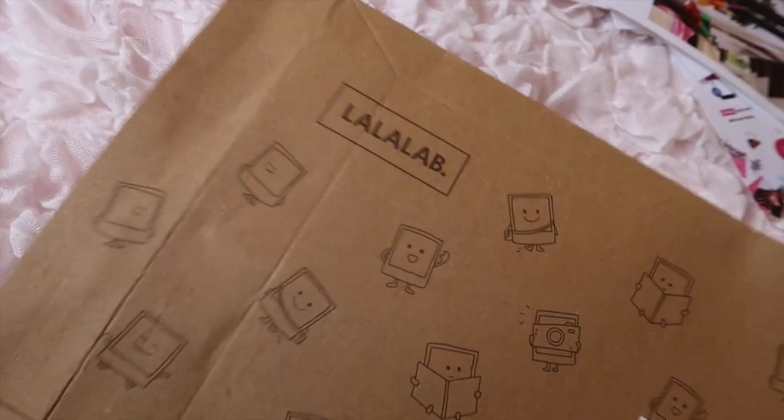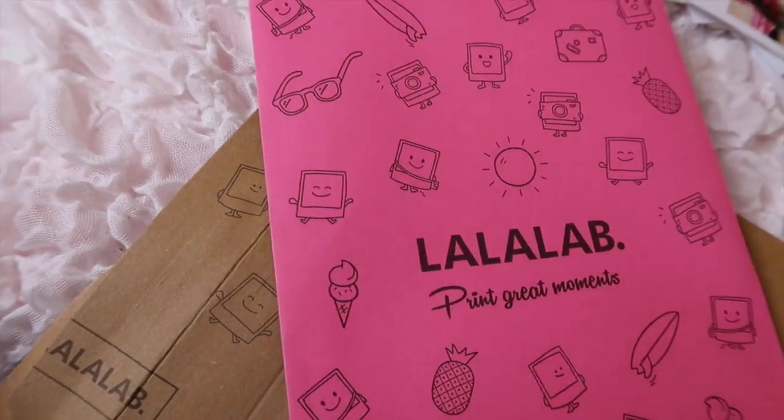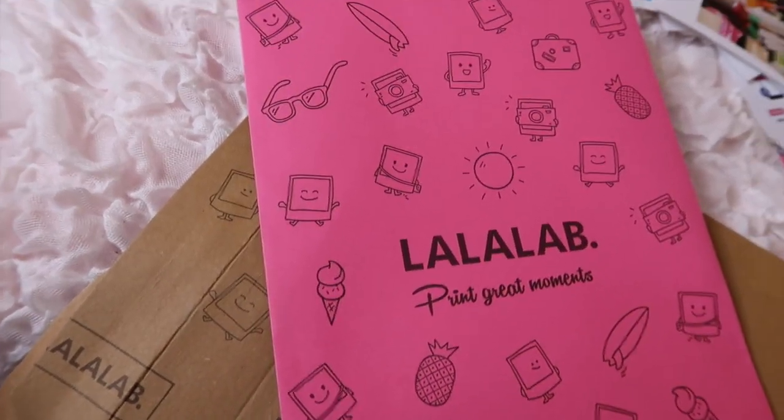I'm going to put them up on my little metal rack thing, and I just can't wait. So they came in this brown envelope, and then inside with this little pink one, and it had all the prints in. And honestly, it's made me so happy because they're just so cute.